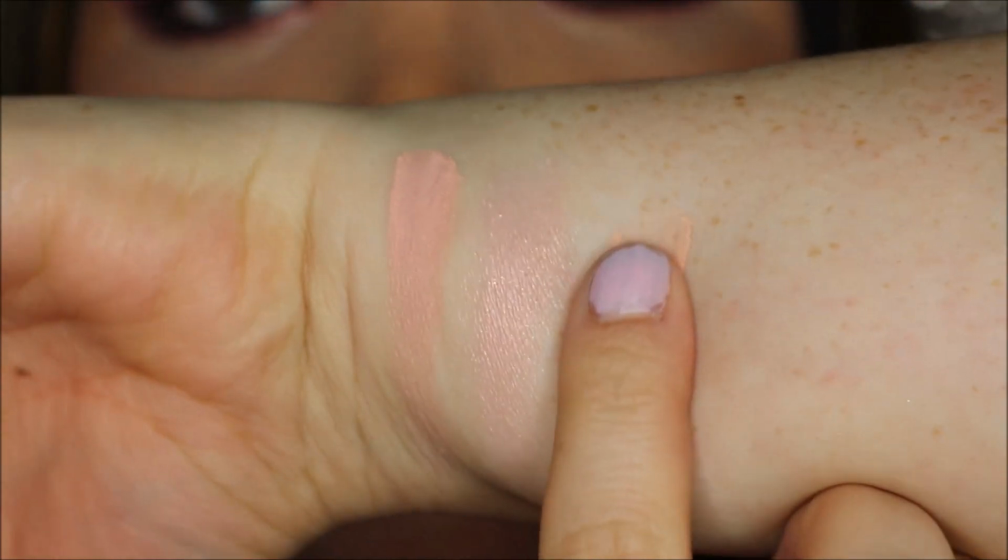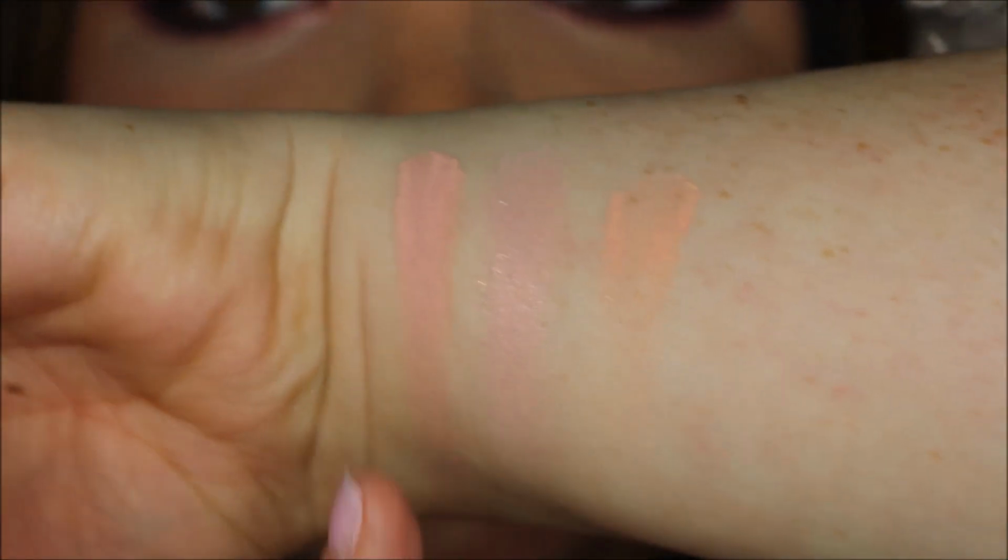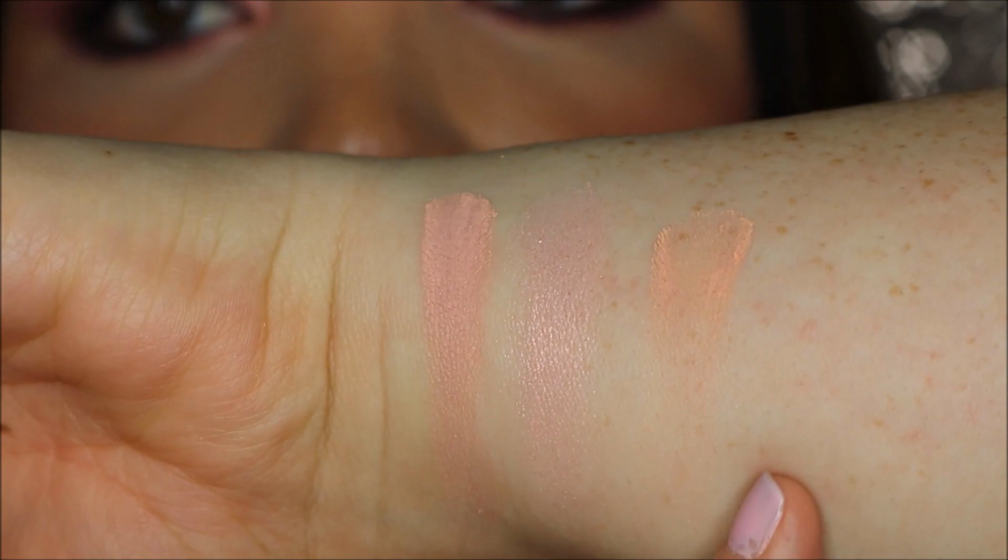Super sheer too, can you see? Next one is called The One, and I'm kind of curious myself to see the difference between this first matte and the one. They almost look similar. Okay, so this one, the first one I swatched, is a little bit more pinky toned than the one. The one actually is more peachy.